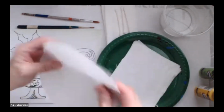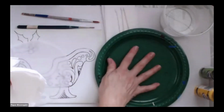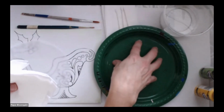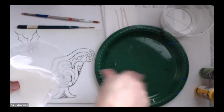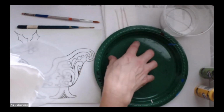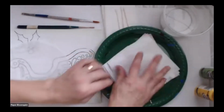So to make my palette, I just have these plastic plates, and this is a green one. I would recommend getting a lighter color. This green, I have all of these at home. I don't really use them anymore because the dark green interferes with what the colors are on the palette. So I would recommend getting a white one if you could, or light blue or light yellow, some kind of light pastel color. This dark isn't the best.